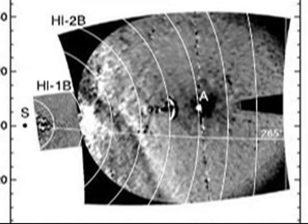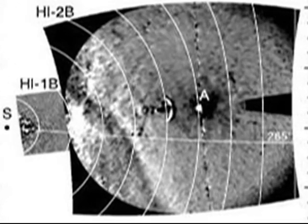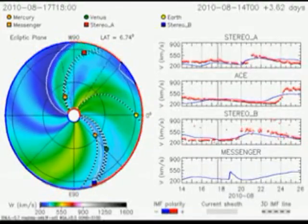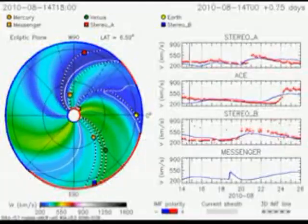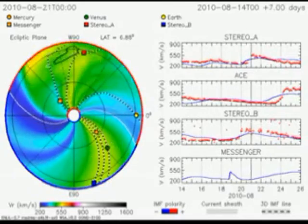Again, the capability of the STEREO spacecraft to observe the same phenomenon from different aspect angles made the resolution of this issue possible. Dusan Odstrcil developed this animation that shows the predicted solar wind velocity at each of the planets and calculates the temporal profiles that would be observed at various NASA spacecraft, such as STEREO, MESSENGER and ACE.